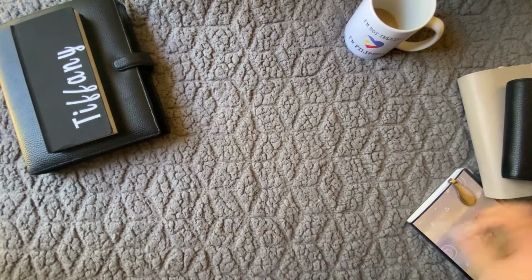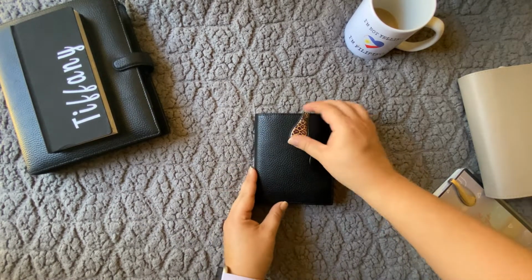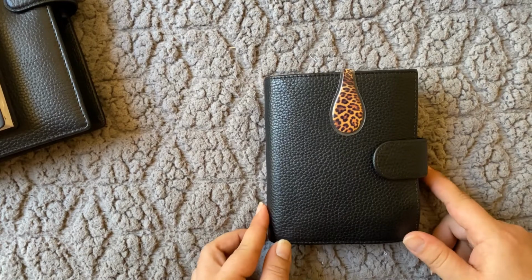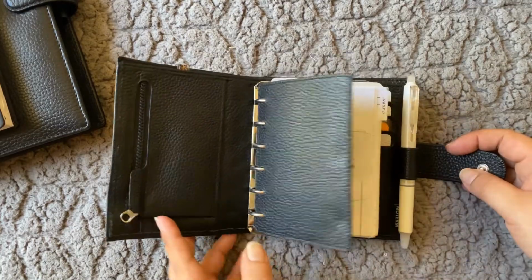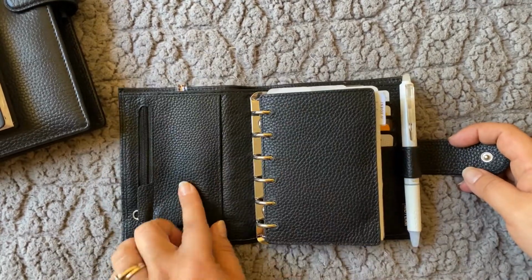All right. So next is my pocket, and this is my wallet. So I'll zoom in again. So this is my wallet, and this is always in my purse or on my desk. In all honesty, I don't plan in this. I do have a cute Ollie clip there, but I do not plan in this.